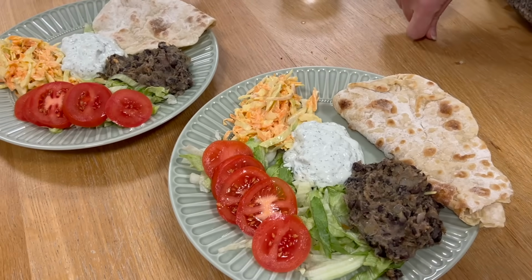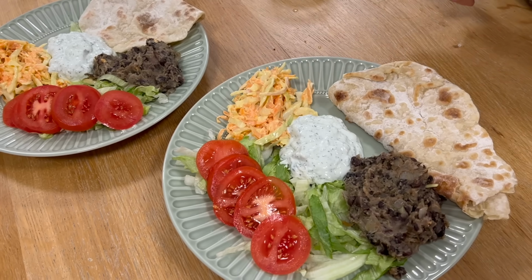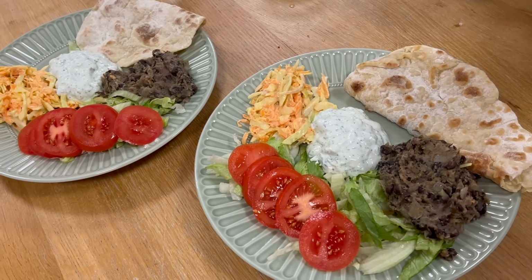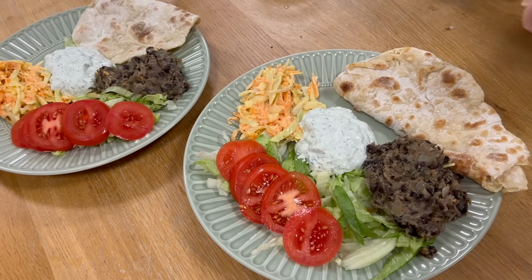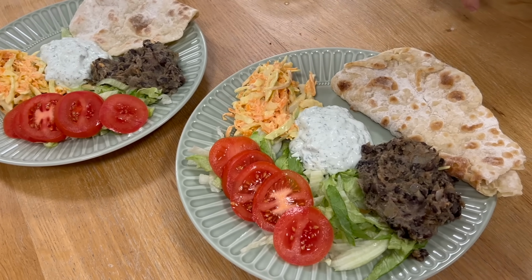Here is our evening meal. We've got some sort of refried beans. It's not pinto beans, they're black beans. And I didn't mash them enough because I didn't put them in the blender. And I couldn't find my potato masher, so I did the best I could.